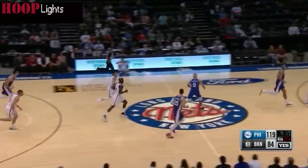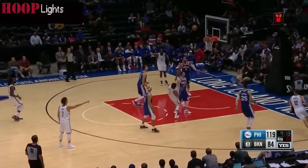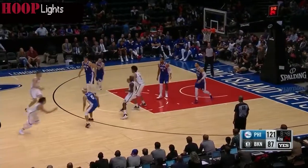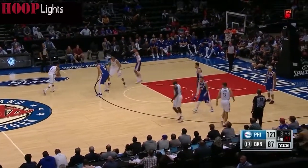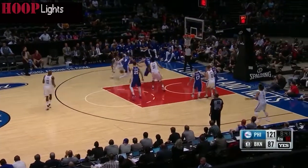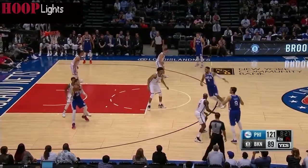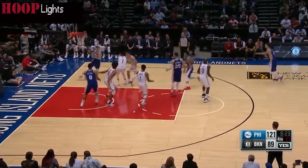Here comes Lin, looking to push with Russell. Russell will hit in the foul. Not that time. Allen comes in for the offensive rebound. Jarrett Allen, just 19 years old, as Russell banks it in. Video games. Wow.